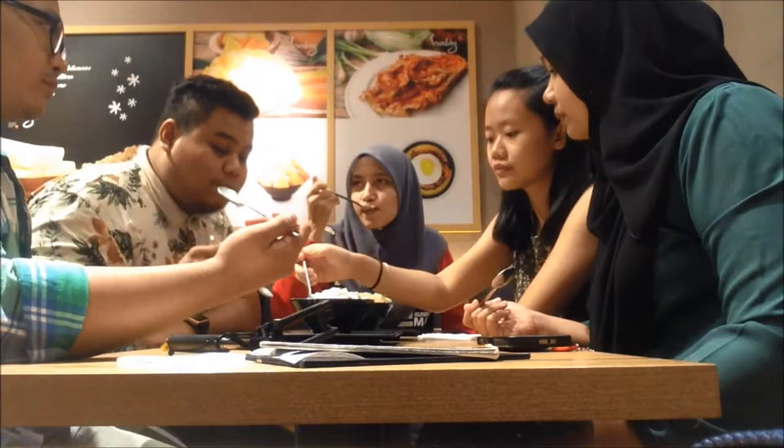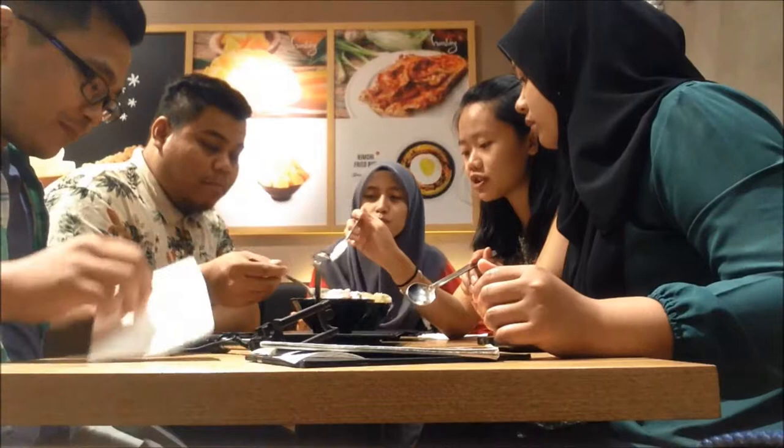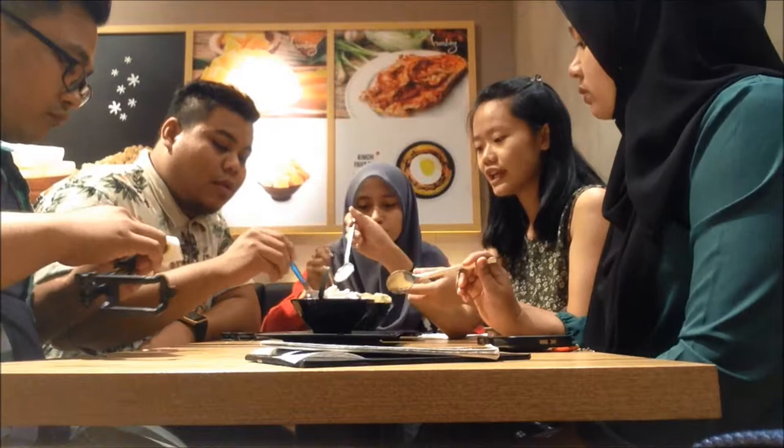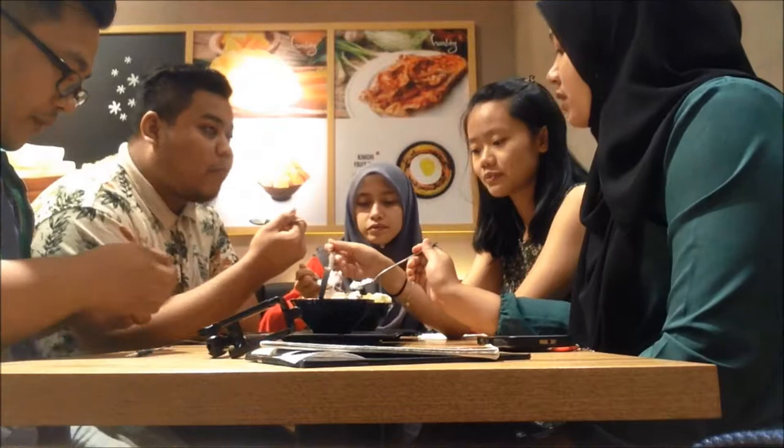I'm not sure if it's a good combination, putting cheese with a crusty bread topping with blueberry and added cheese ice cream topping. But I very much like the texture of the ice. Very smooth compared to ABC, right? Yeah, ABC is more.